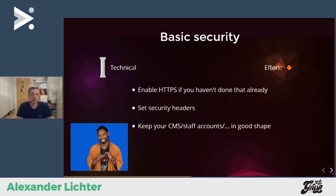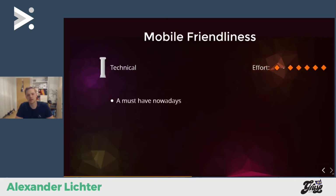Right, so low-hanging fruit, really do that. Another must-have nowadays is mobile friendliness. Lots of traffic comes from mobile devices, smartphones, tablets. There are so many devices with smaller screens, and also with no mouse and keyboard, so with touch gestures and stuff. And again, it's a ranking factor.